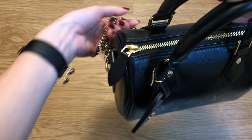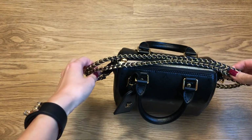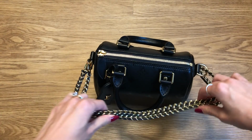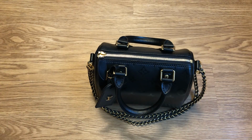So is it worth it? I don't know. We'll have to find out. But I always feel like worth is subjective anyway. Something that's worth it for me may not be it for you and vice versa. So I am smitten with this bag. So totally unplanned, spontaneous purchase, but happy to have her, and I hope to be able to do more in-depth reviews in the future.